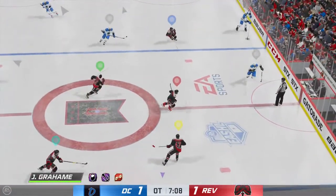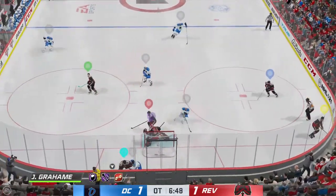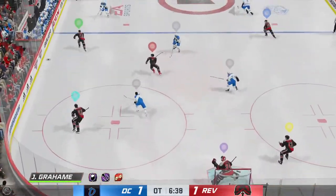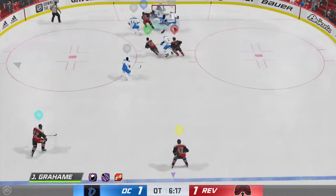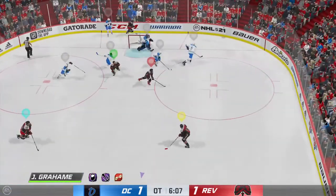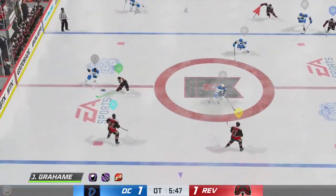Toronto's looking to break out. Looks to get the puck over to O'Brien. Toronto's gained possession along the boards. Takes the feed at center and moves up ahead. Game on a stick, and he denies him with a monstrous save here in overtime.